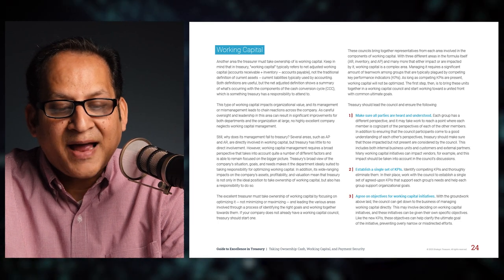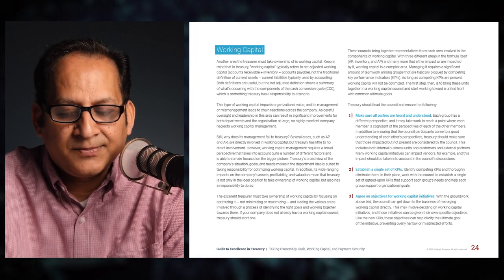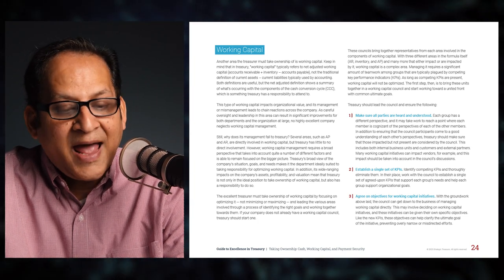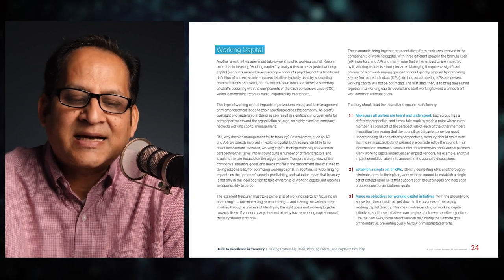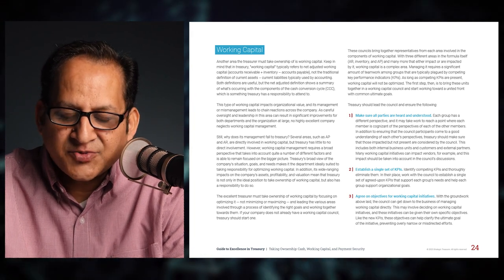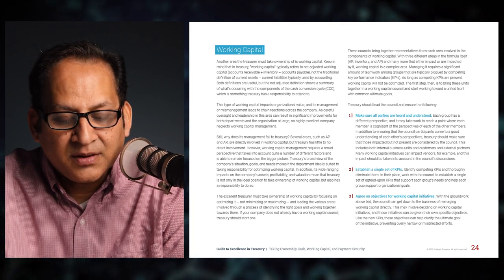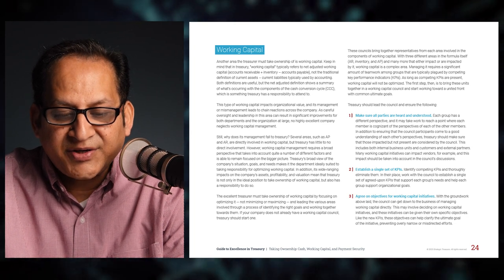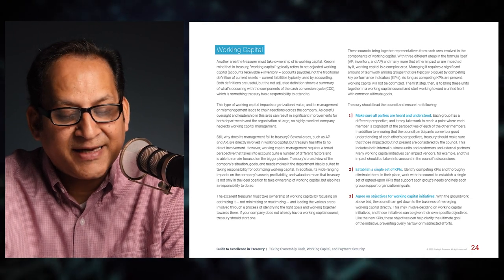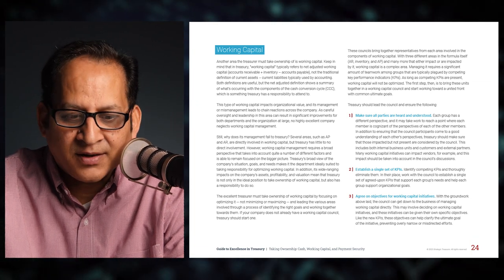This type of working capital impacts organizational value, and its management or mismanagement leads to chain reactions across the company. Careful oversight and leadership in this area can result in significant improvements for both departments and the organization at large. No highly excellent company neglects working capital management. Still, why does its management fall to Treasury? Several areas such as accounts payable and accounts receivable are directly involved in working capital, but Treasury has little to no direct involvement. However, working capital management requires a broad perspective that takes into account quite a number of different factors and is able to remain focused on the bigger picture.